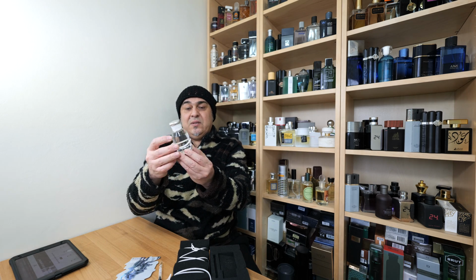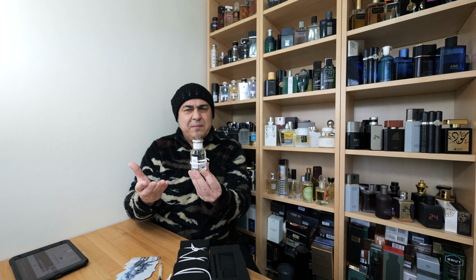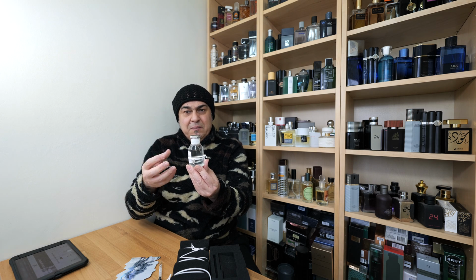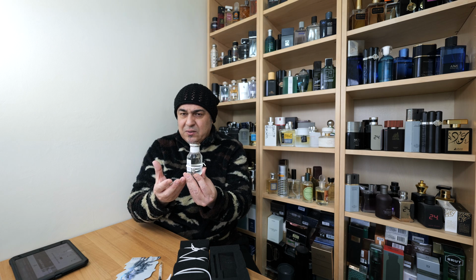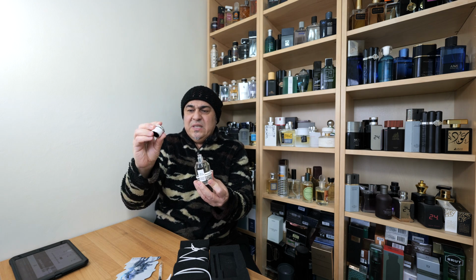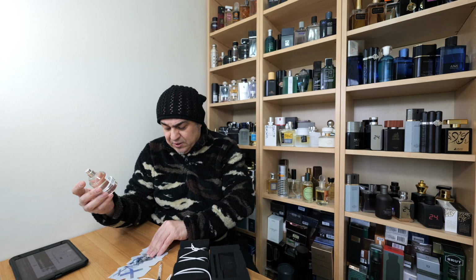And the bottle is quite cute. It's 50 ml. I think all of them are 50 ml, or some of them may be different sizes, but as far as I know, the main bottle size is 50 ml, and they go for around £30. So let's see how it goes. The cap is plastic, it's nothing to brag about. Let's put it on this card.